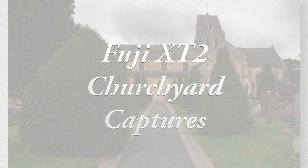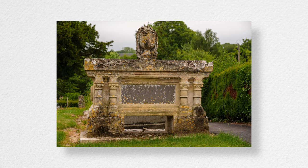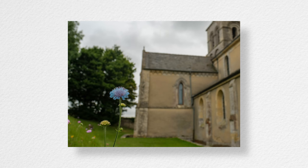My first target for images was the village church, an imposing structure dating from the 12th century, and these images were all shot with the XT-2 with the 16-55 lens, choosing subjects that in my view fitted the location. You notice the ornate tombs, the Romanesque style church built in the 12th century. Light here was flat with little in the way of defining directional light, but still, at least without the really harsh direct sunlight, it allowed the colours to saturate well.